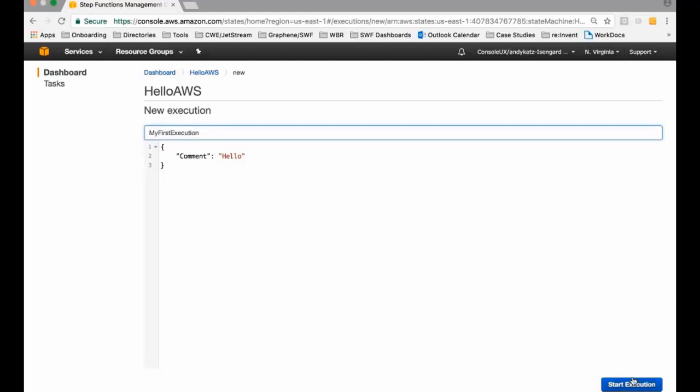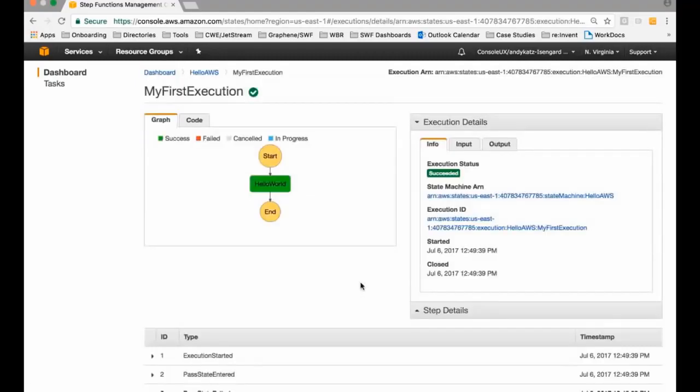And then run it. And so in this case, the state turned green right away. You can see here's that Hello World code. If we look here on the right, we can see the ARN of the state machine we created. We can see the execution ID.